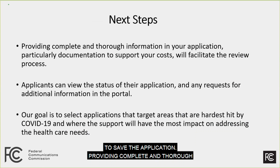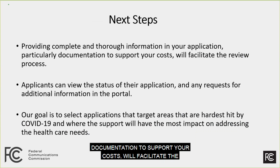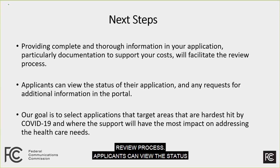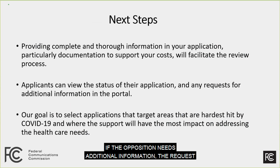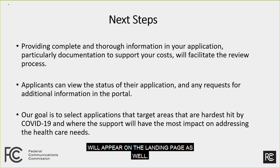Providing complete and thorough information in your application, particularly documentation to support your costs, will facilitate the review process. Applicants can view the status of their application on the portal landing page. If the Commission needs additional information, the request will appear on the portal's landing page as well.